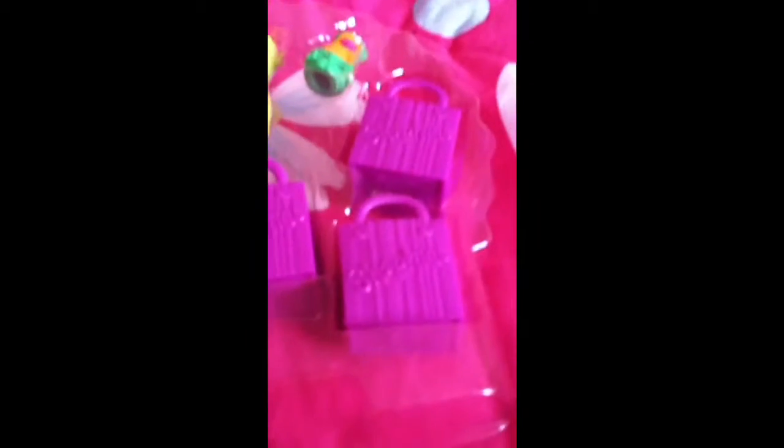Hey guys, today I'm opening a 5-pack of Shopkins, and I got this for $8.99 at J Cards and Gifts. I also got Wacky Packages Series 11, but I already opened them because I was too excited. So this is Series 2, obviously. And the Shopkin, and let's open this up because I couldn't get the package open on camera.